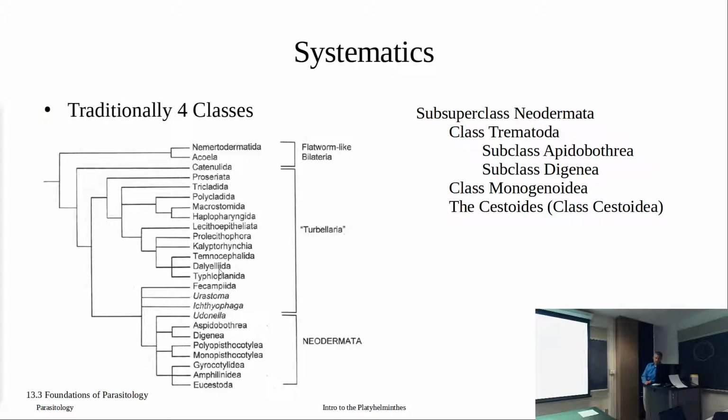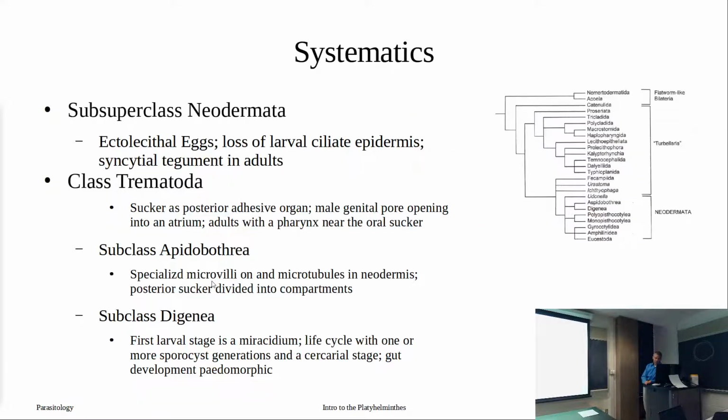All of our parasite species fall within this Neodermata group. It's like a sub-superclass. Members of this have ectolecithal eggs. We have a loss of a ciliated epidermis, and that's kind of a trigger. In the turbellarians, you have a ciliated epidermis. You lose that in our parasitic species. Instead, what we now have is a syncytial tegument, and we're going to describe what that is. That is our new skin, the Neodermata.